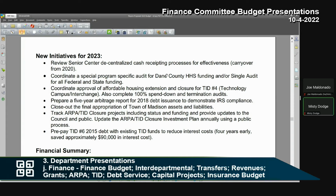Early next year, we're hoping to do the affordable housing extension and closure for TID 4. That would then kick off the 100% spend down and the termination audits that would need to be done. The 5-year arbitrage report for the 2018 debt issuance will be due next year. We have to do that final appropriation of Town of Madison assets and liabilities. I'm sure you're just as interested as I am to see what that final number looks like.